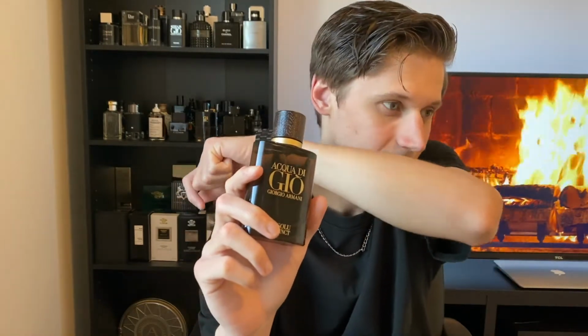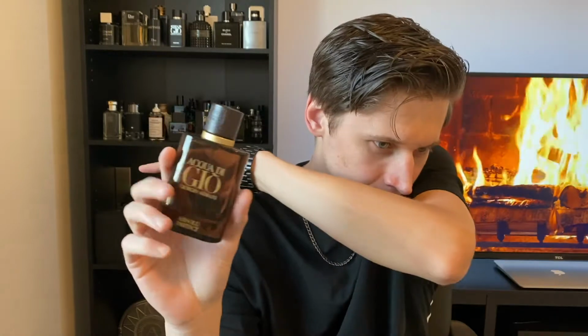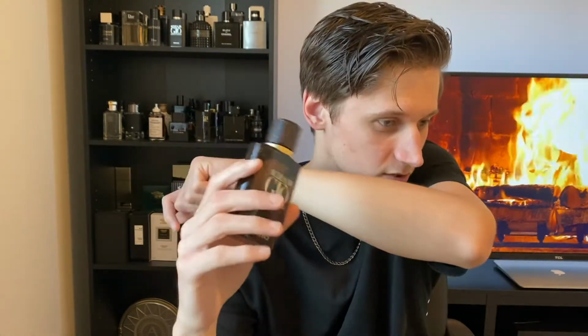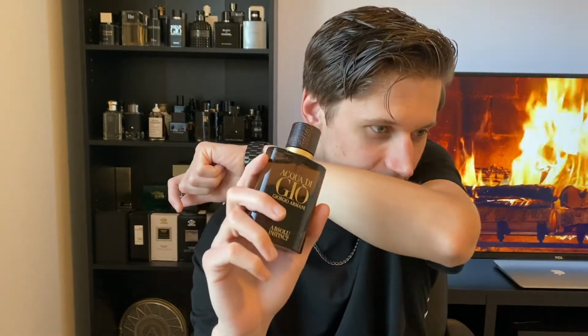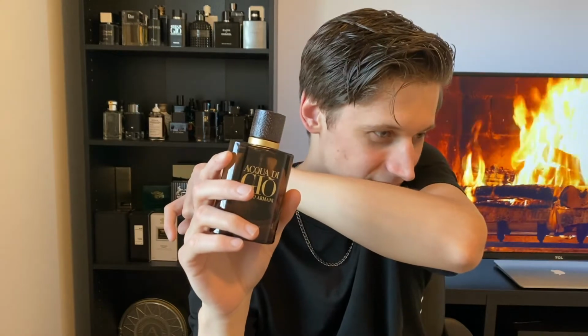All right, guys. This is actually very surprisingly good. This is actually a little bit more up my alley than Profumo and Profondo, to be honest with you. It's not as aquatic at all. Oh man, I'm just picking up on the woody notes, that ebony wood. It smells so good, guys. And I think the seaweed note is actually starting to come through in the background. And it just smells amazing.